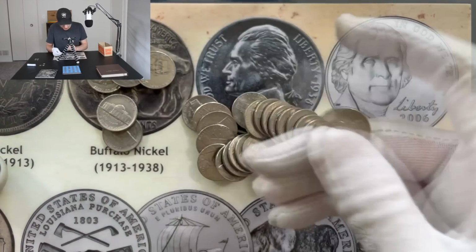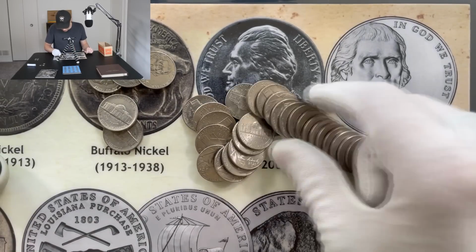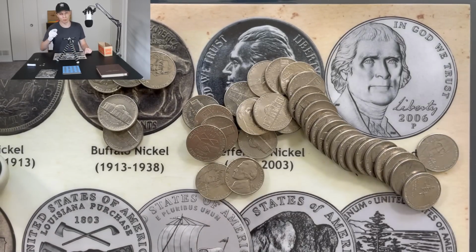And let's take a look at the rest of this roll just to see what else there is. So we got a reverse Denver right there. We'll flip that one to see what we got. 1961, very close. Not really seeing anything else though, so we'll go ahead and get on to the next roll, and I'll let you know when I find something else.